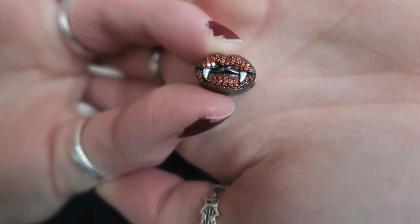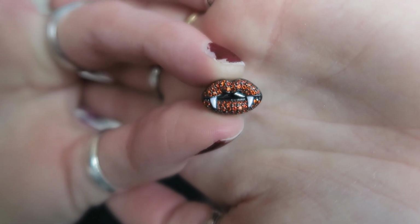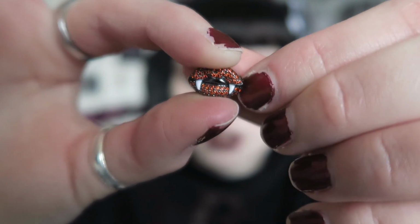And the last one, which I had to pick, is a little vampire mouth with fangs. This one is called the Devil's Red Lips charm, and the heart charm was called the Blood Vessel Heart charm. Those are the names of them on the site. This one has these sparkly red gem looking things on the mouth with some white fangs, and it is also double-sided. A lot of their charms are double-sided, which is always good. The poison apple isn't, but it does still have some detail on the back. But I really like that about their charms.